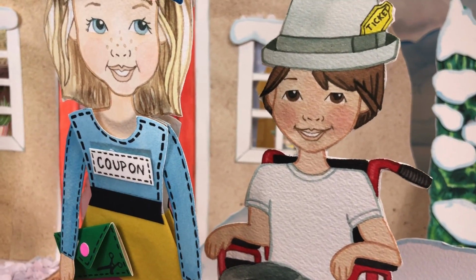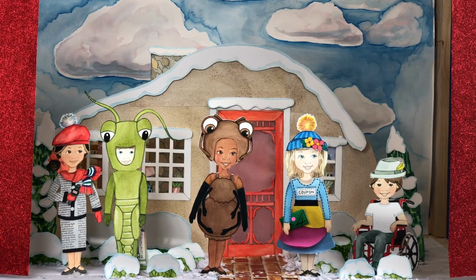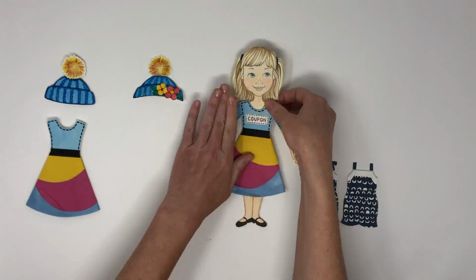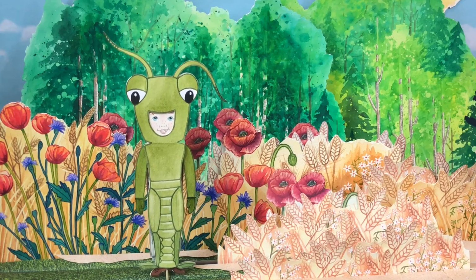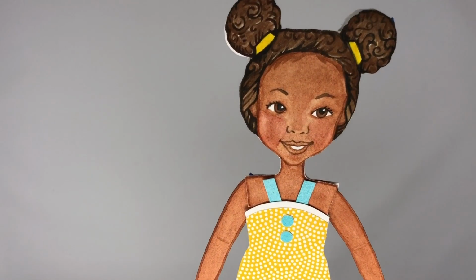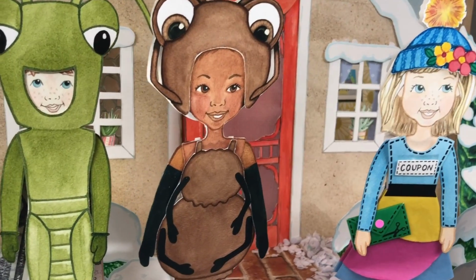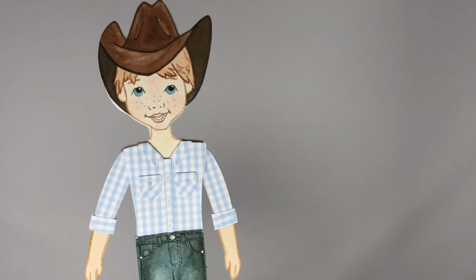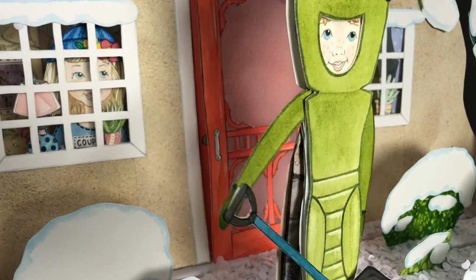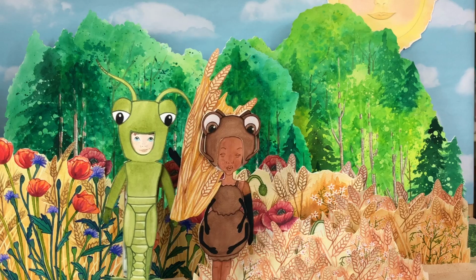One of our favorite parts about being in the plays is that we get to wear different costumes. In theater or in a play, actors wear costumes, clothes that the actor wears to help the audience imagine that their character is real. For example, Paige played the ant, so she wore an ant costume to make her look like an ant. And then Cowboy Mark played Grasshopper Bill, so he wore a grasshopper costume that made him look like a grasshopper. This makes the story seem believable.